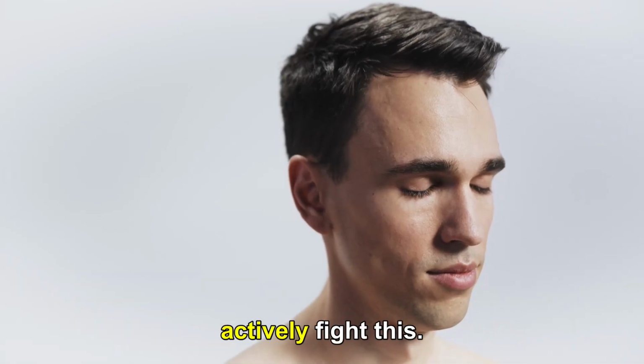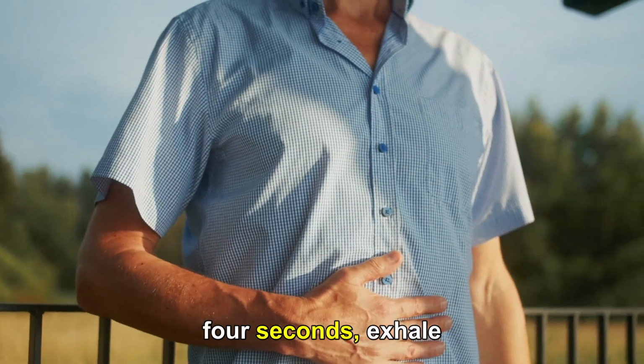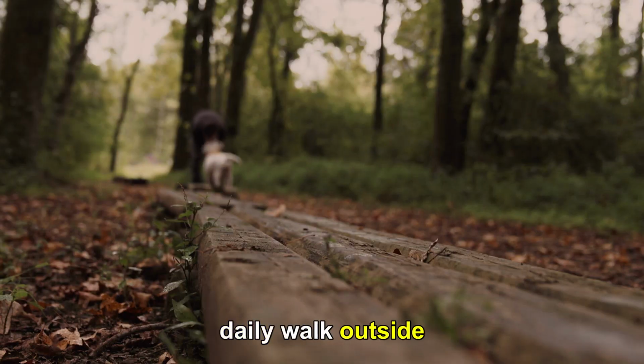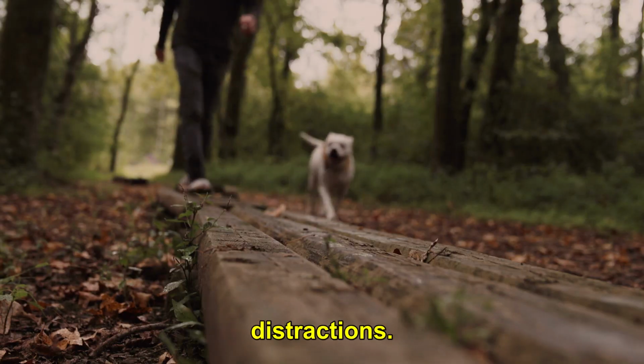You have to actively fight this. You can do a breathing exercise called box breathing, where you breathe in for 4 seconds, hold it for 4 seconds, exhale for 4 seconds, and hold your breath again for 4 seconds. Or you can just take a daily walk outside without your phone, without a podcast, and without any distractions.